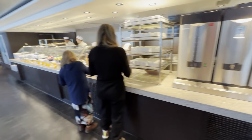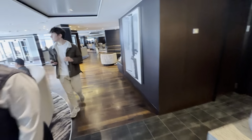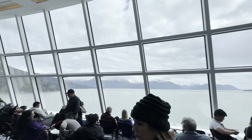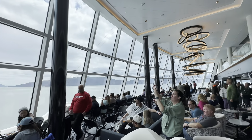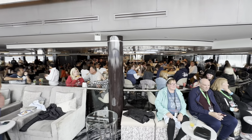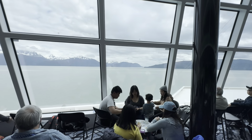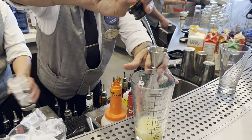They have this water coffee station here, and they do have light snacks. I've heard they also have breakfast here in the morning. Here at the front of the observation lounge, they have these very high glass windows. Makes for good viewing. There is a bar right behind us that we're about to go to. It's a very busy area to just watch the ship sail and see what you can find. Sour margarita coming out.